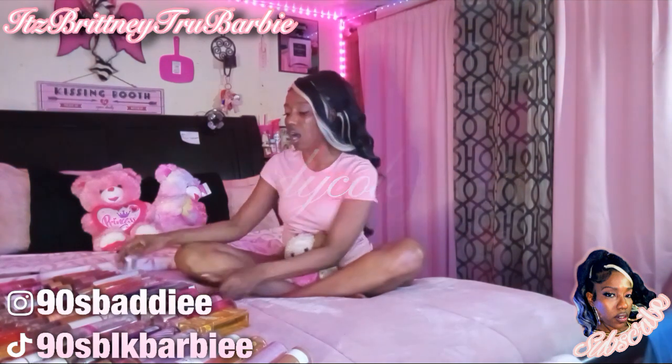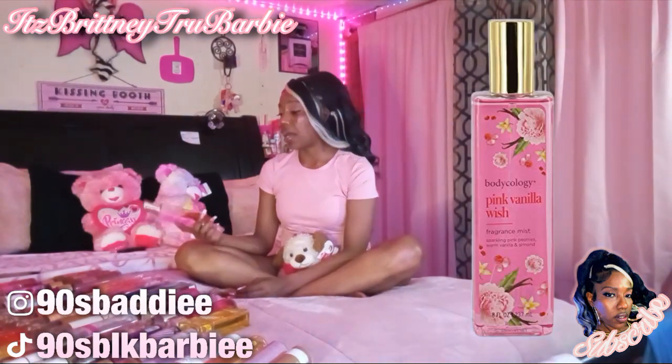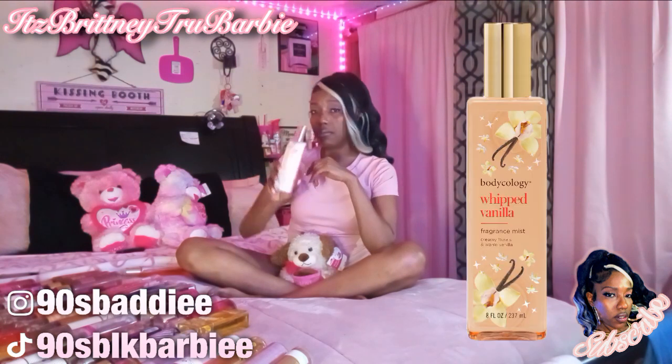So I'm going to start off with Bodycology, the closest one to me. And the first one I have, you can see that I like this one because it's almost gone. I had to stop using it because I was going to use it all up. And I also think that the color changed a little bit, but it still smells good. And this one is Bodycology Pink Vanilla Wish. Okay, and the next one, this one is Whipped Vanilla.